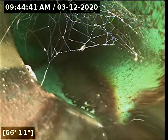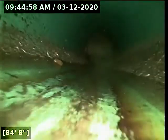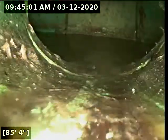Here at 67 feet, there appears to be a transition into 3034 PVC. Here at 85 feet, it appears we reached the city main. We're going to turn the water off and let it drain and then begin pulling back from this point. Okay, so we let the water drain off. We're going to start pulling back from here.